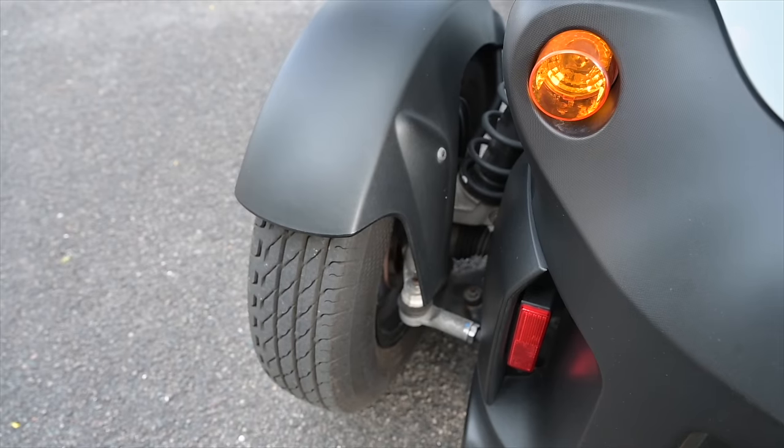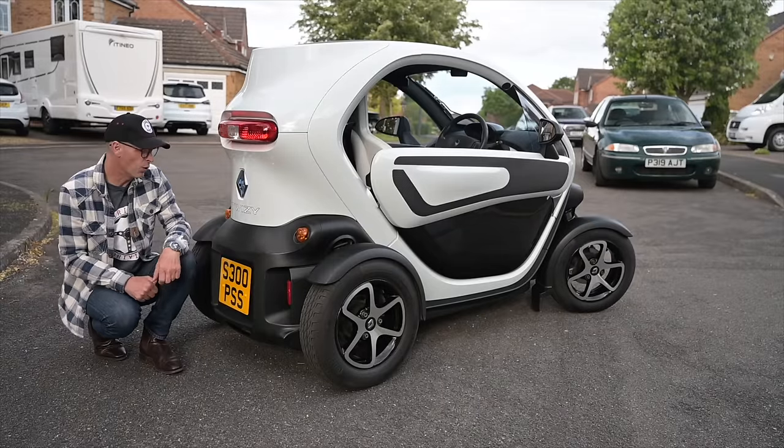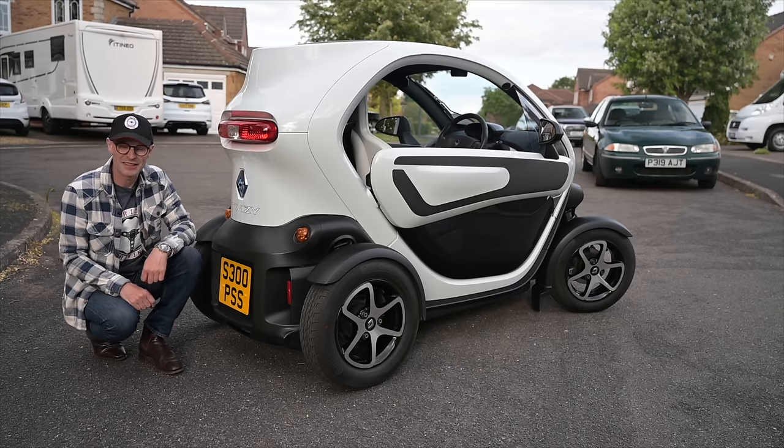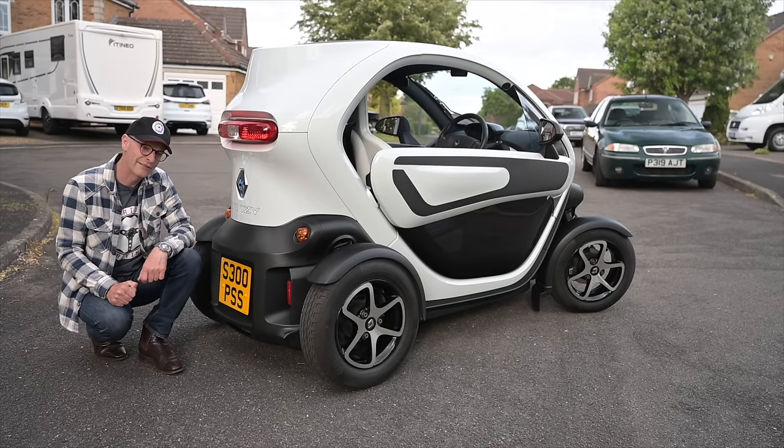It's rear-wheel drive, and it's a 13-kilowatt, 17-horsepower motor, so the weight of the beast is here in the back, but that does mean it's kind of fun, like a Porsche 911.